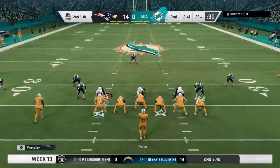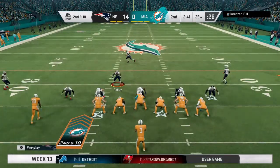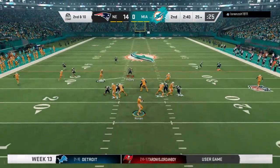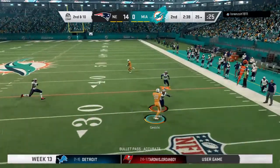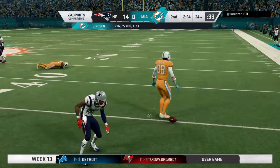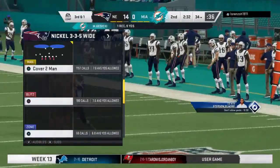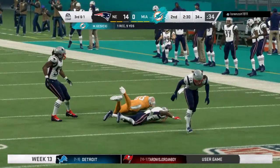I think that they'll stay with it. I don't think they'll abandon it just yet and try and generate some offense on this drive. Anything. At least 3 points, get that 0 off the board. Throwing again on 2nd and 10. Rosen. And he's going to get a good gain of 9 here up to the 34. And they'll get 9 there as that sets him up better for 3rd down.